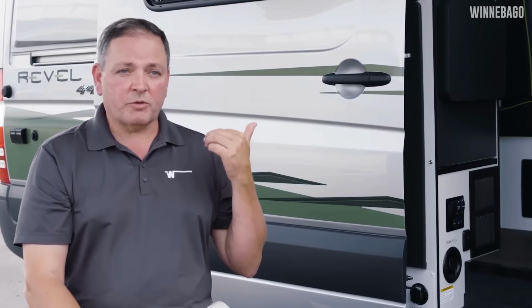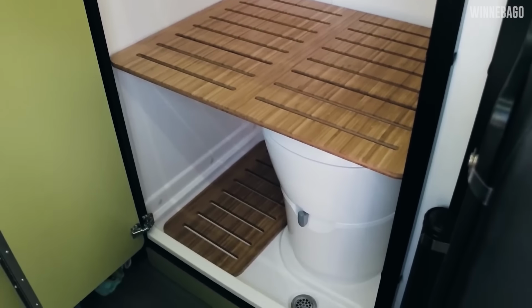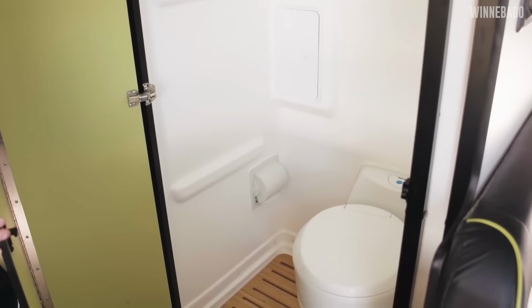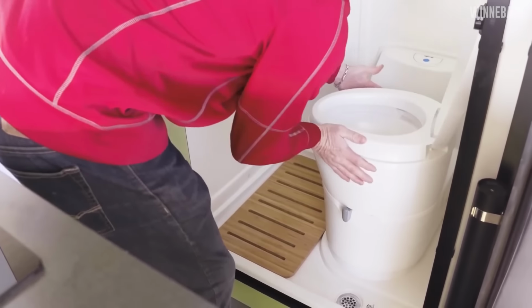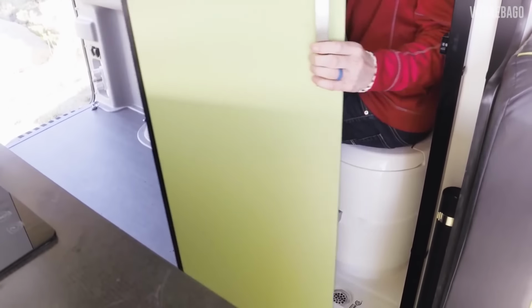We also did the same thing with the bathroom. We have a nice closet in the center of the coach, which is, if you don't want to use it as a closet, you can use it as a bathroom. Because it's a bathroom, it has a drain, it has a vent in the ceiling. You can put wet items in there. When you want to use that as a bathroom, you just take those things out. Or if you want to use it as a shower. And if you don't need that storage, you can leave it as a full-time bathroom.